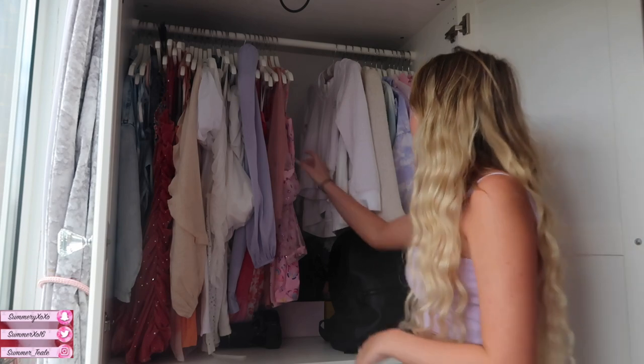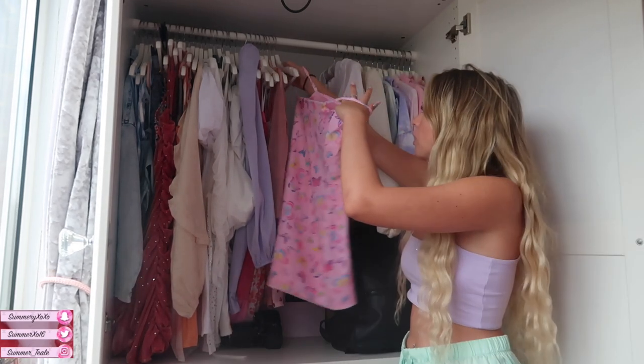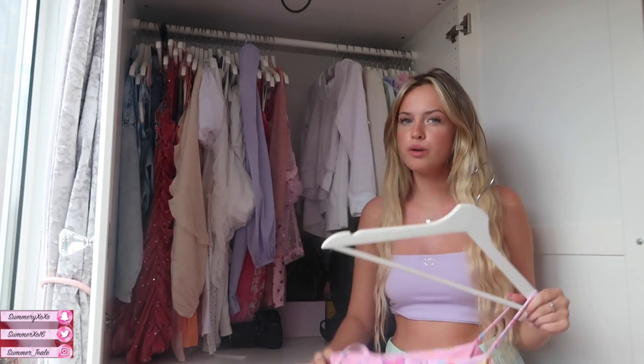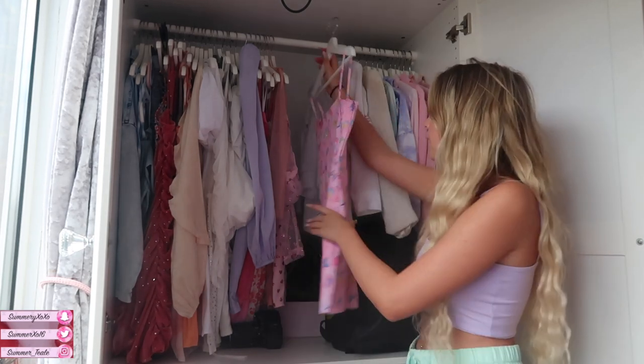So, this little butterfly dress from the Serafina collection. I absolutely love this with a passion. It is a little bit small for me. Well, when I say a little bit small, I mean severely tight on my boobs. But I feel like I am going to keep it just because I tried it on without a bra and it was squishing them. But I feel like with a bra, with that support there, it could be good. And it's really flattering, so I'm going to keep that.